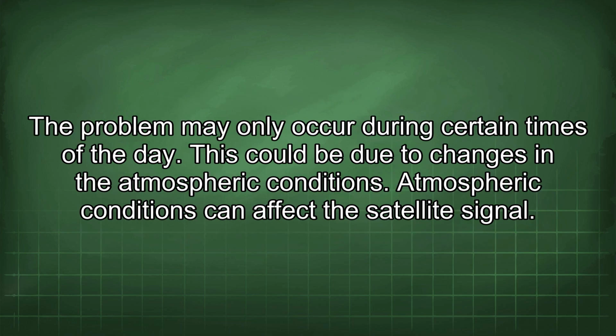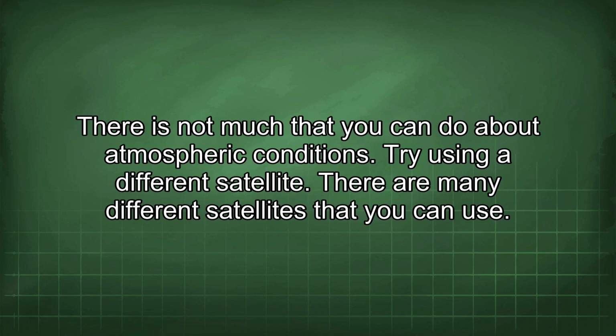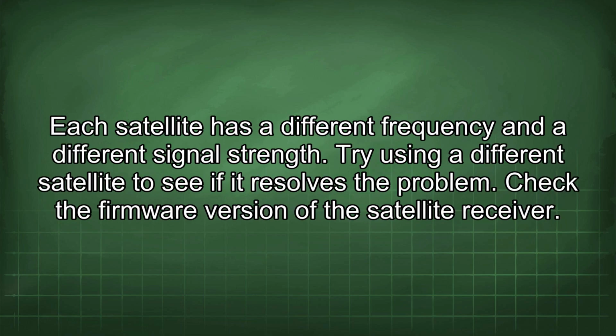The problem may only occur during certain times of the day. This could be due to changes in atmospheric conditions. Atmospheric conditions can affect the satellite signal. There is not much that you can do about atmospheric conditions. Try using a different satellite. There are many different satellites that you can use. Each satellite has a different frequency and a different signal strength. Try using a different satellite to see if it resolves the problem.